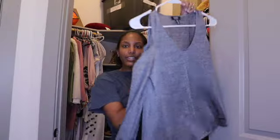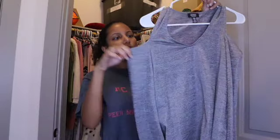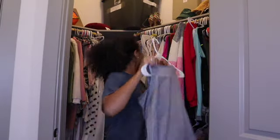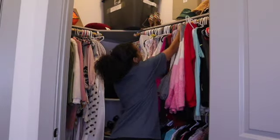And then we have this off-the-shoulder cutout gray metallic-looking shirt. It has a scooped hem, super cute. If you're interested, hit me up. Oh, I'm getting tired, y'all.